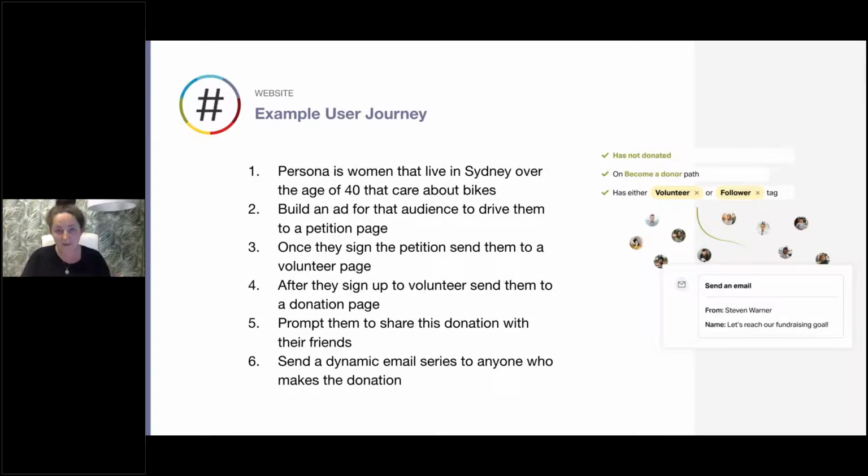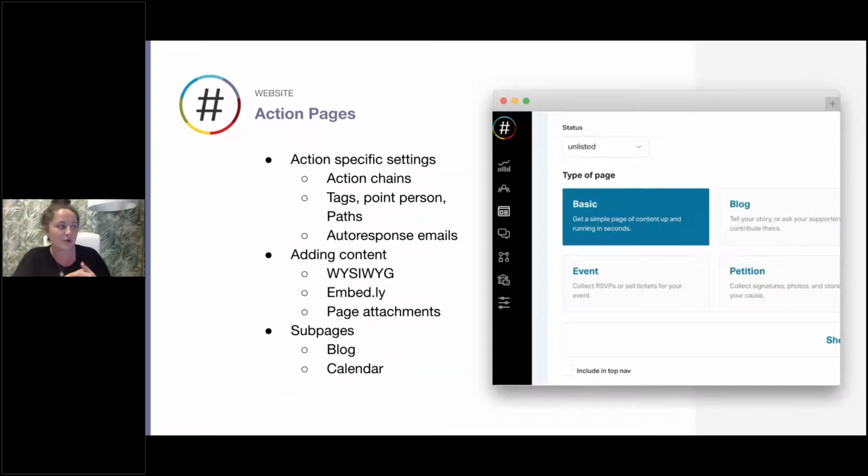So that leads me into, how do you do this, right? What does it actually look like to build out a program like this? So up first, we are going to talk about action pages. And so, like I said at the top, NationBuilder's website is unique in that all of our pages, when you build a website with NationBuilder, are designed specifically with that action in mind. So in that, you have 3 very specific things that allow that automation and the data work to happen without you having to think about it.